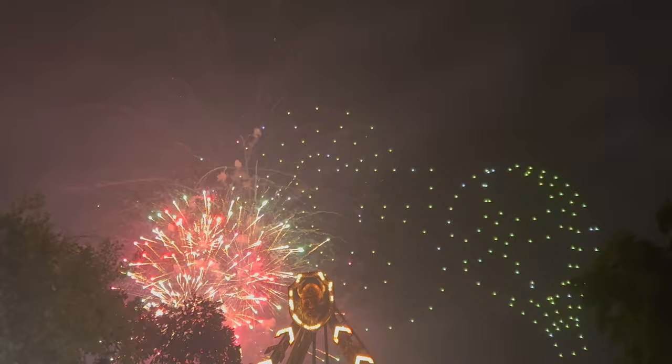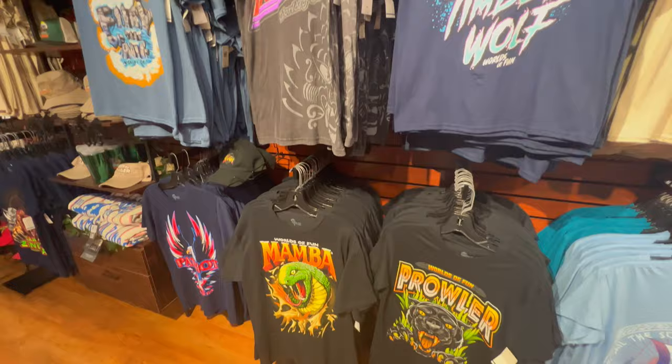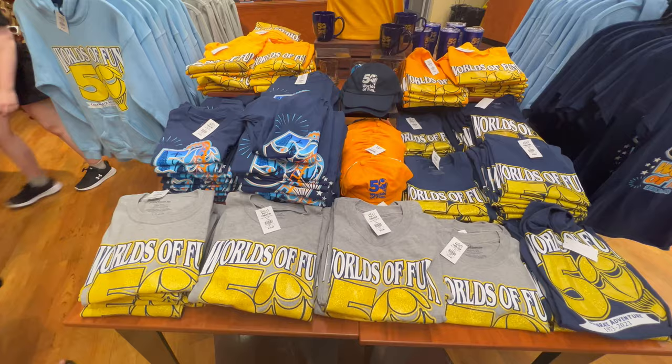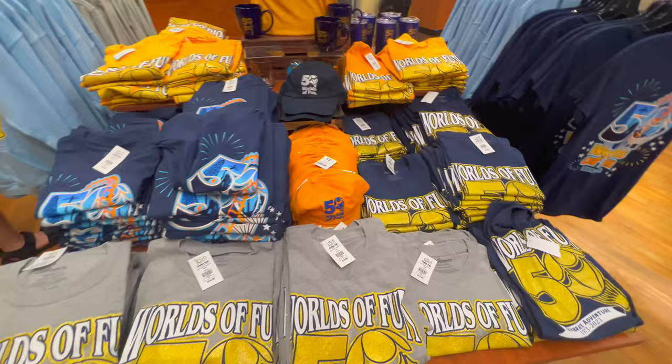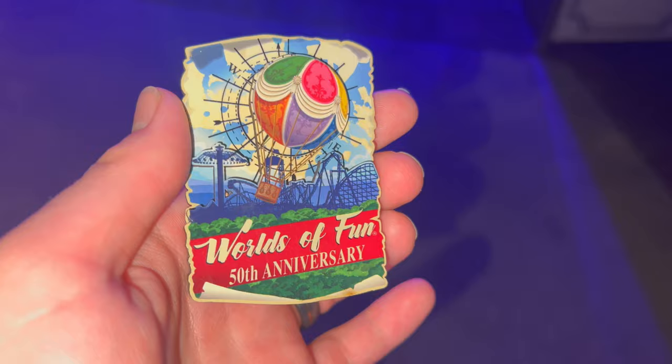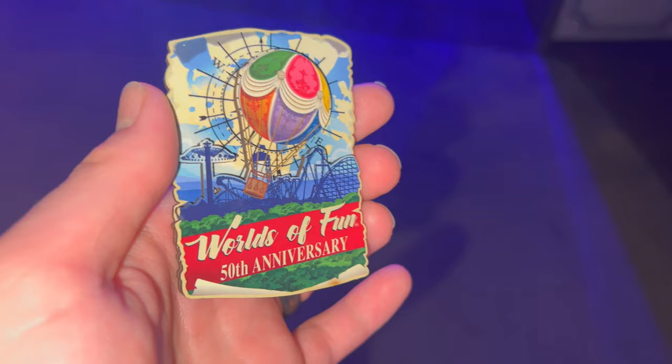Checking out the Plaza Gifts gift shop, and we found a retro find, a little callback to Orient Express. Love that the park still acknowledges that ride. And of course, we have some 50th anniversary merch to celebrate the big celebrations this year. Very nice. As always, I had to get a new addition for the magnet collection.